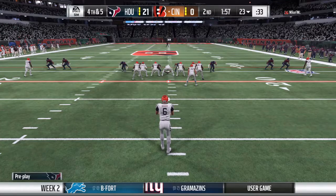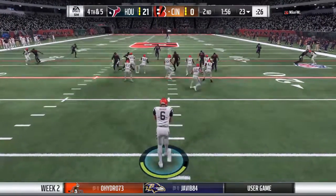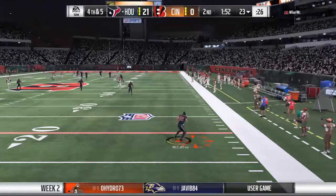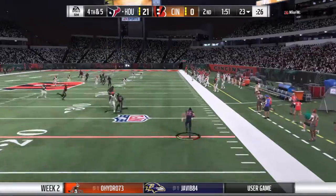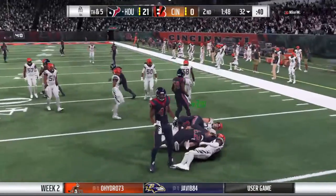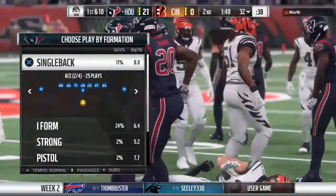Here's Johnny Hekker now as he'll kick it away for the second time. Fielded at the 20. 12 yards on the return that time, and the Texans take possession.